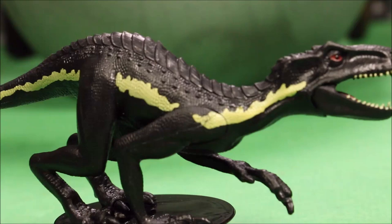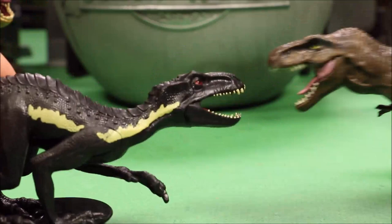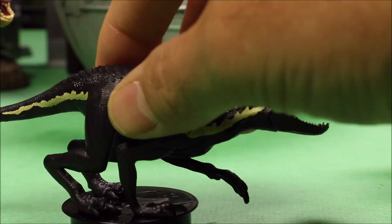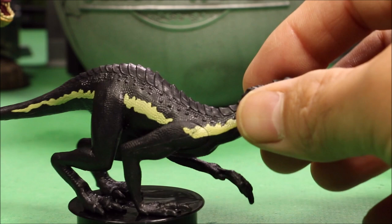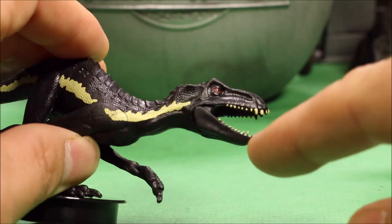Okay, you can still have battles if you want to. It will be a little bit harder because the mouths don't move, but it's like... Rawr. So yeah, you could have cool battles. But the way this thing's crawling on all fours and everything, I mean, this looks like some type of evil alligator or something. Check out the detail. The scales on the back, the stripes, the red eyes, the individual teeth, superb paint job.